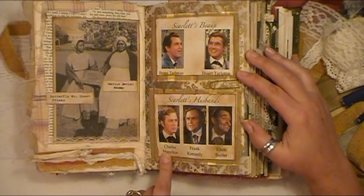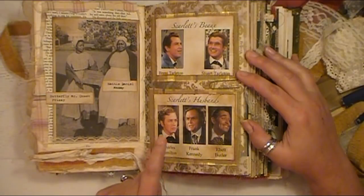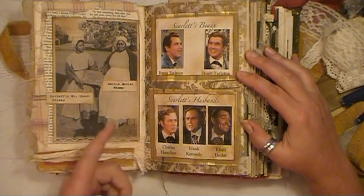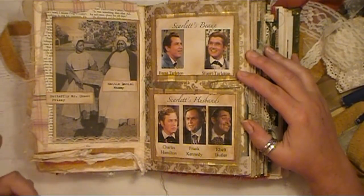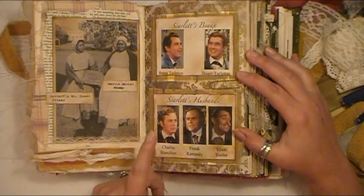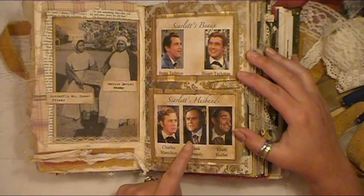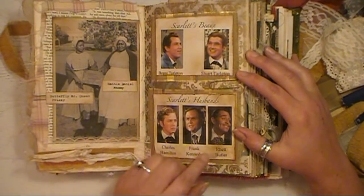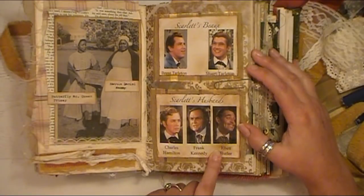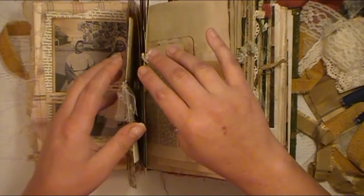This is Charles Hamilton, Melanie's brother. Scarlett married him out of spite because Ashley married Melanie. And then this is Frank Kennedy, her second husband. He was actually her sister's beau, but she married him, and I'll tell more on why in the longer flip through. And then of course, here's Mr. Rhett Butler. So I just backed these on this really pretty fabric, and again, more rusty bits there.